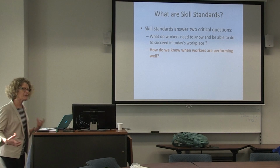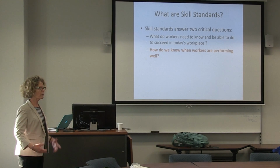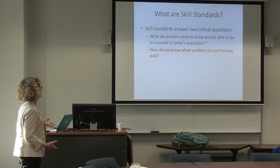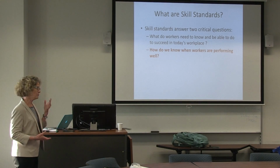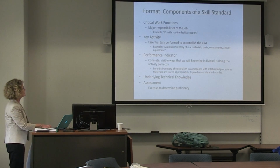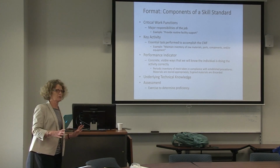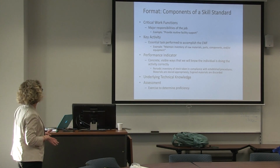And then it came to format. We were dealing with lists of skills, lists of activities. How do we make the format the most useful for people? And I come back to the second part of what a skill standard is, and it's how do we know when workers are performing well? And in order to do that, we need to have a little bit more than just a list. So this is actually not unique to us. This was the format for the Washington State skill standards. And a lot of us really liked this particular format.